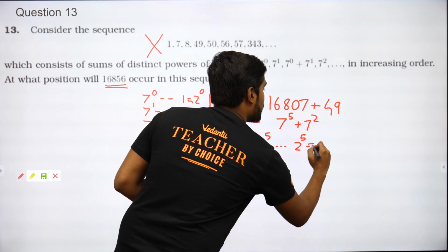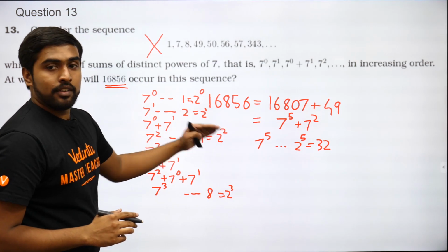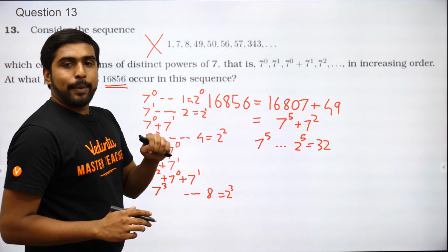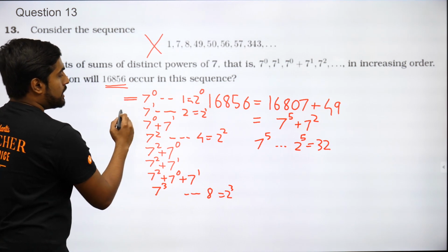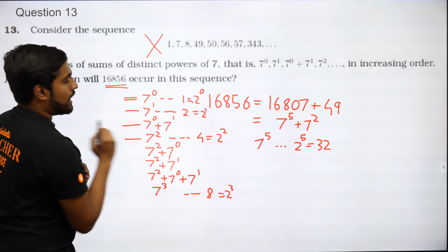So what is 2 to the power 5? This is nothing but 32. So now we know that the position of 7 power 5 is 32. Now what do we have to find? We need to find 7 power 5 plus 7 square. So what will be the pattern in which they will come? So first we will add 7 power 0, then we will add 7 power 1. Then we will add 7 power 0 plus 7 power 1, and finally we will add 7 square.